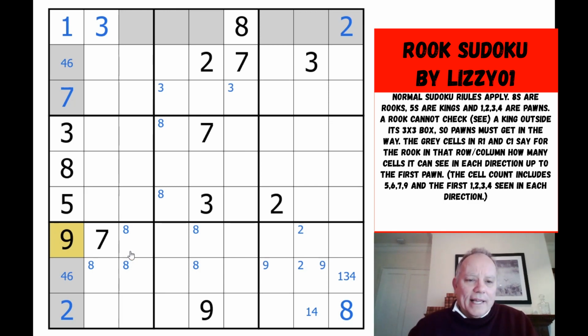That's clearly very big. And look at this. This can only see 1 cell to the north. It can see possibly 2 cells to the south. That's giving it 3. This is if there's an 8 here. Now, how can it see 6 cells to the side without seeing a pawn? I don't think it can.